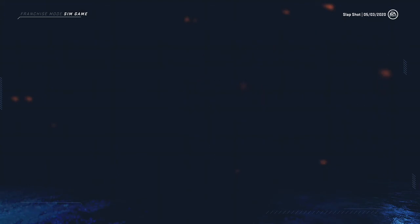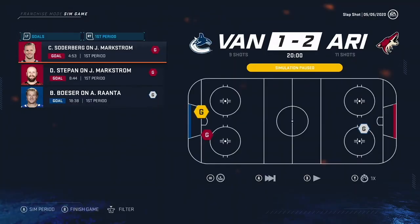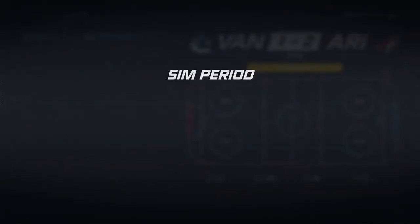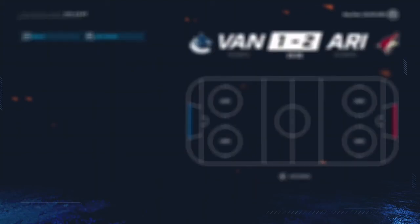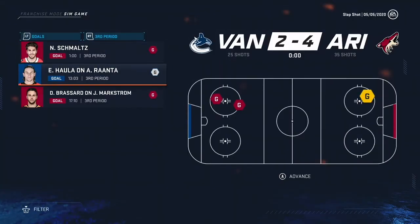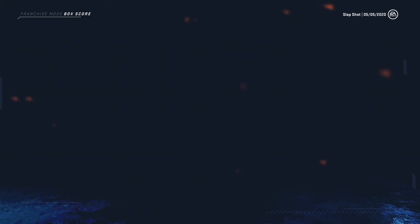Come on. Oh, I want to win the cup so bad now. Game 2, hopefully we can bounce back, and we're down 2-1. Of course we are. Soderberg, Stepan, and Besser gets one for us. No goals in the second period. Third period, maybe we can tie it up. No, we don't. Holla, Schmaltz, and Broussard, they get 2. We get 1. 4-2, down 2-0 in this series.